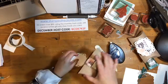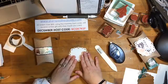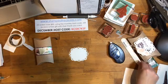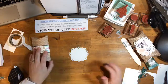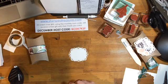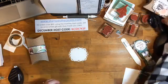I love it. And just to give you a heads up, in the Occasions catalog, there is a stitched rectangles framelit set, which is my definite right off the top must have. Everybody's going to have to have that one. Seriously, I love those stitched shapes. I use them so much, so I was excited to see rectangles. And there are 13 different sizes in the set, so it's going to be incredibly versatile.